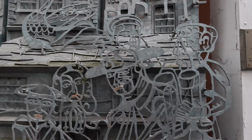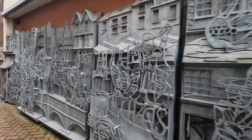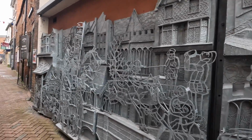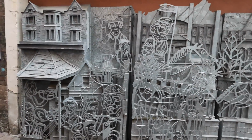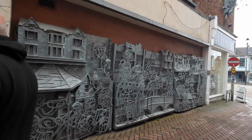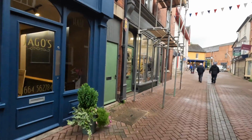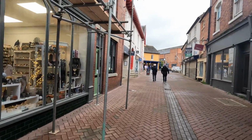Good work gone into that, isn't it? That's clever, isn't it? That's really nice. We just turned up this street. It's called King Street, and saw this. Wow, it's not 3-dimensional, it's 5-dimensional, isn't it? Very smart, that. It seems that Melton Mowbray is little streets, little alleyways going off with shops all around.